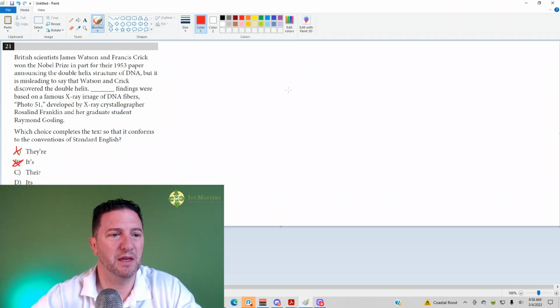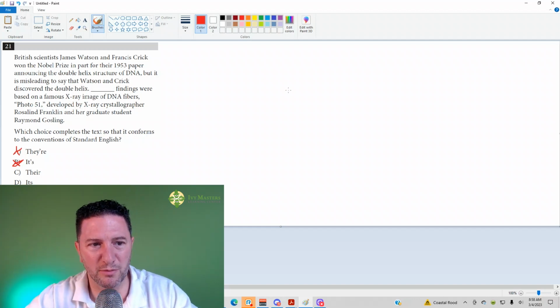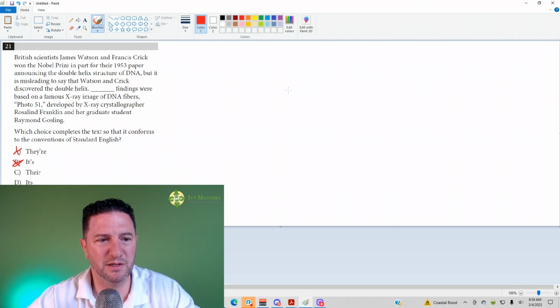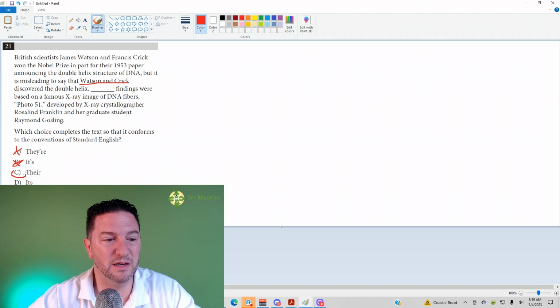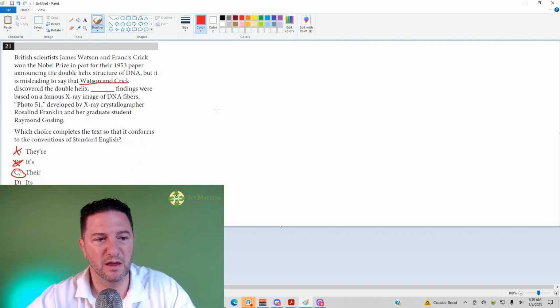So once again, British scientists James Watson and Francis Crick won the Nobel Prize in part for the 1953 paper announcing the double helix structure of DNA, but it was misleading to say that Watson and Crick discovered the double helix. Blank findings. Whose findings? It's Watson and Crick's findings. Watson and Crick are two people, so it'd have to be their findings. Answer choice C is going to be correct. Their is plural. Its is singular. Their findings were based on a famous X-ray image of DNA fibers.